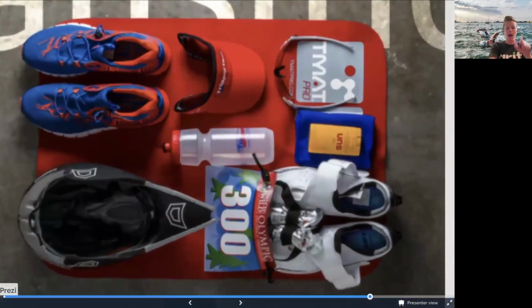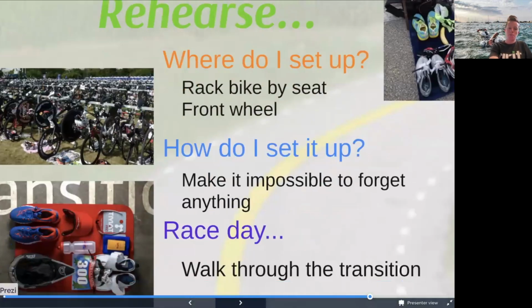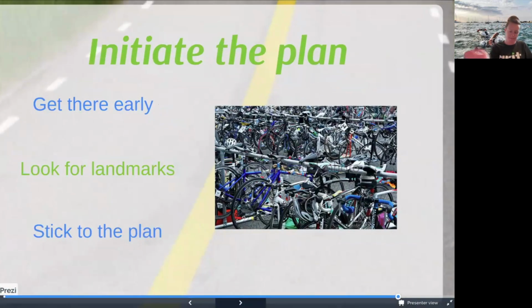Actually, one other thing I wanted to say about this. We talked about before that transitions are a great place to hydrate and to get nutrition. So make sure you have an extra water bottle in transition to hydrate. I also like to have an extra water bottle to squirt on my feet, especially if it's been a rainy time and it's muddy or something like that. So having an extra water bottle or two in transition is always a good idea. And think about whether you have some kind of nutrition specifically in transition, like a banana or whatever it is. That's a good idea. But like I said, people used to bring buckets to rinse their feet and things like that. Don't worry about that.